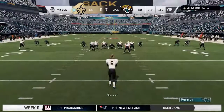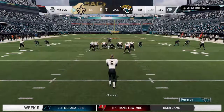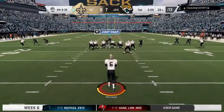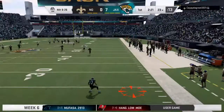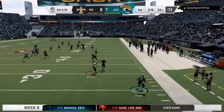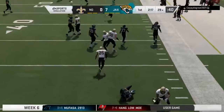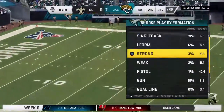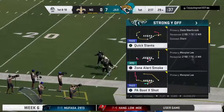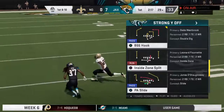Here's Thomas Morstead now, as he'll kick it away for the 2nd time. A good kick, 48 yards, 4 on the return. And the offense will take over with a new set of downs.